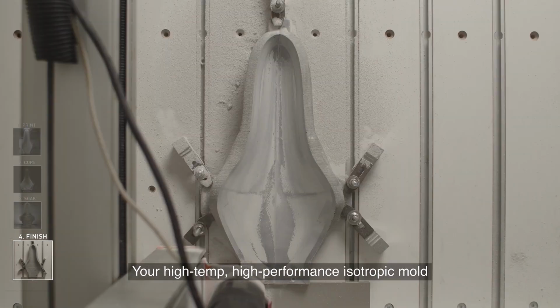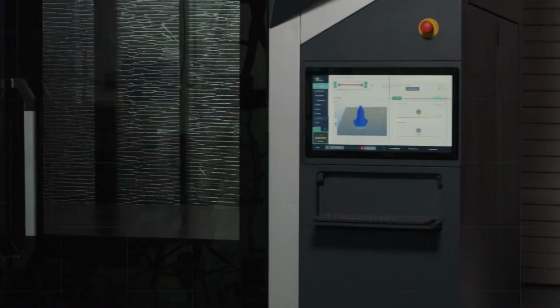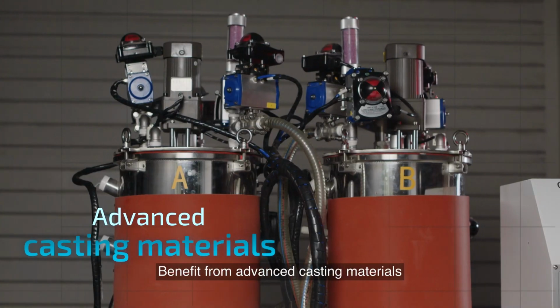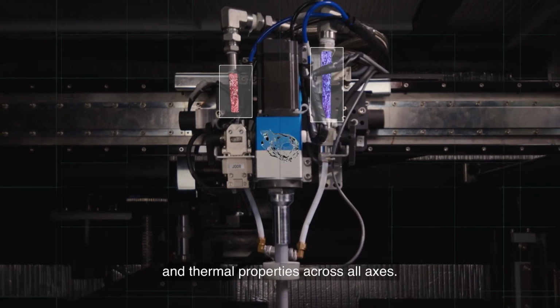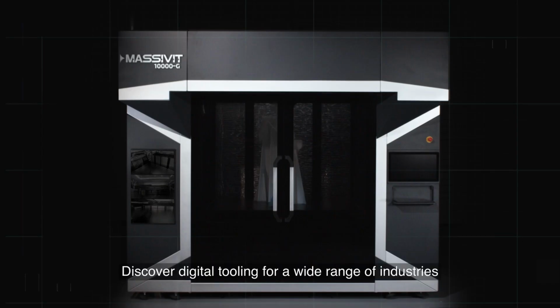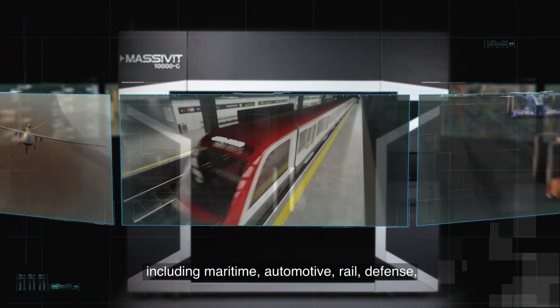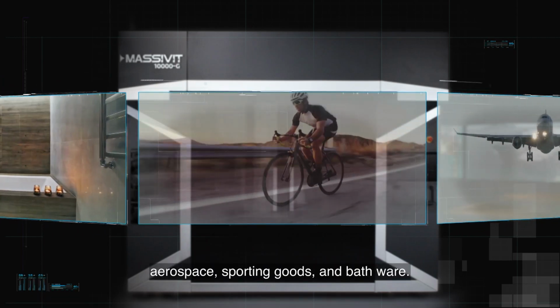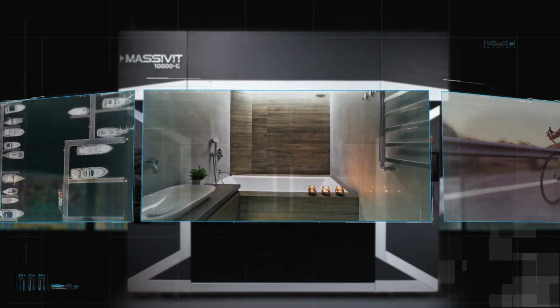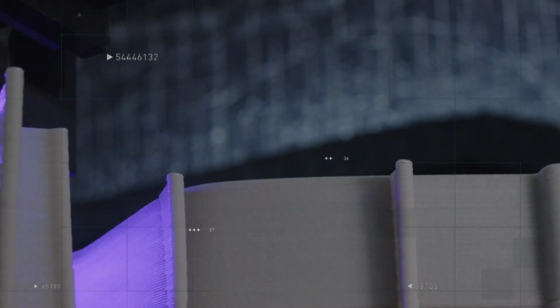Your high-temp, high-performance isotropic mold is now ready for use within less than a week. Benefit from advanced casting materials that ensure consistent mechanical and thermal properties across all axes. Discover digital tooling for a wide range of industries including maritime, automotive, rail, defense, aerospace, sporting goods, and bathware. Join the digital revolution with the award-winning Massivit 10,000 additive tooling system, offering automated, high-speed tooling for composite manufacturing.